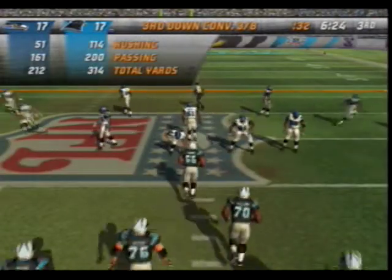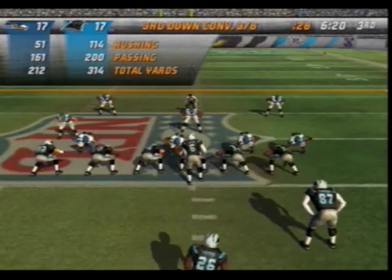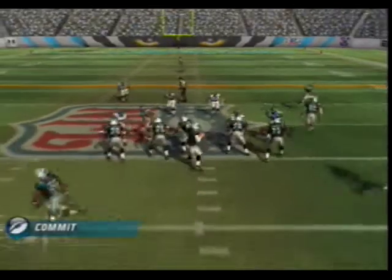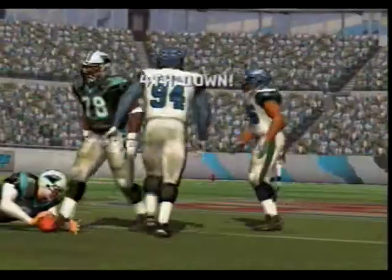After the sack, they'll be looking at third and long here. Keep it in front of them. Here we come. Olsen in motion. Let's go. It's a blitz. Stepping up. Down he goes. Two straight sacks, John. Yeah, they did a good job of getting upfield and taking him down.